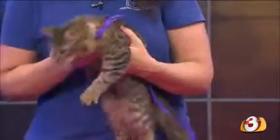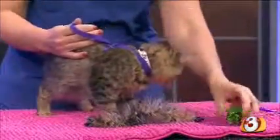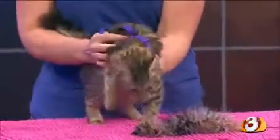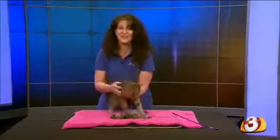Sushi here is a real diva, but affectionate as ever. And when she's not curled up beside Julissa, she enjoys catching up on her beauty sleep. And cats are really great nappers. She is the best napper, and she's going to make a liar out of me here today because she's been super active since we put her up on the table.